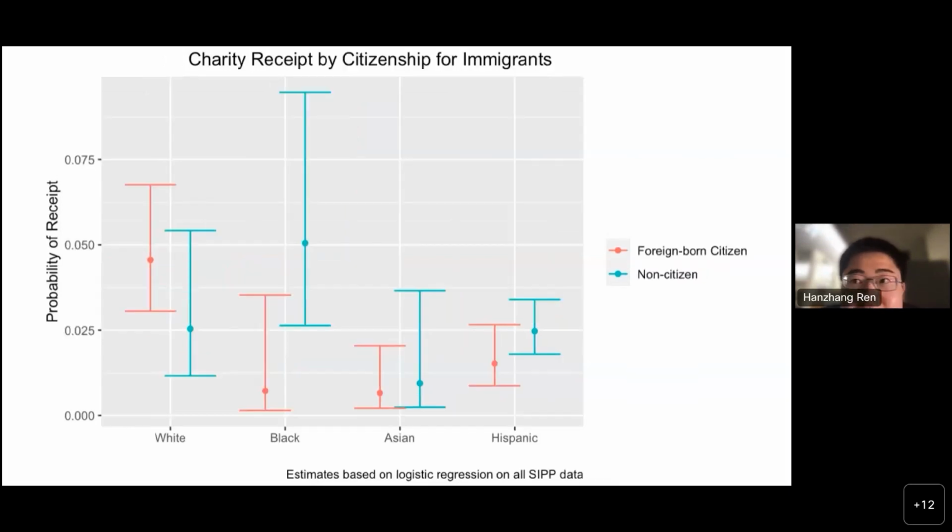Next slide, please. So I further examined how some immigration related factors might have a correlation with charity receipt. I had expected to see that non-citizens might have less charity receipt because they might contain a larger number of undocumented immigrants who may be afraid of reaching out for help because they might get deported if their identity gets discovered. But I didn't really see any statistically significant effect here.